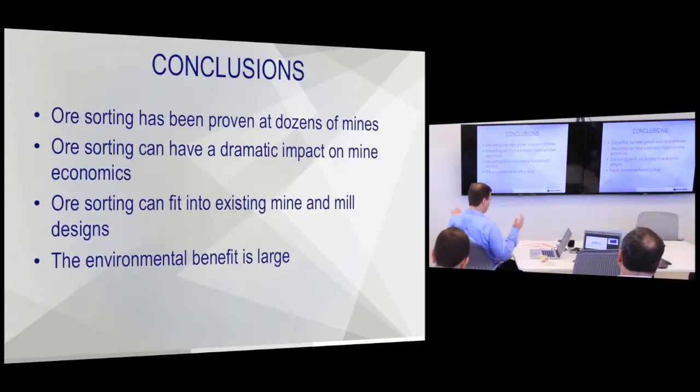So, conclusions. Ore sorting is now a very proven technology. You don't have to worry about being cutting edge with most of these technologies. It's too late for that. It's been proven all around the world. There are still emerging technologies that if you do want to be on the cutting edge, there's quite a few of them. LIBS is a good example of that.